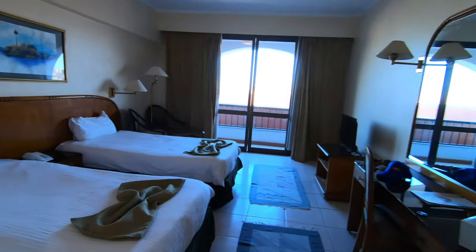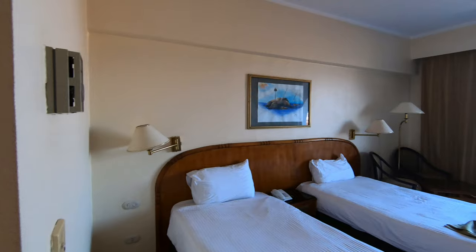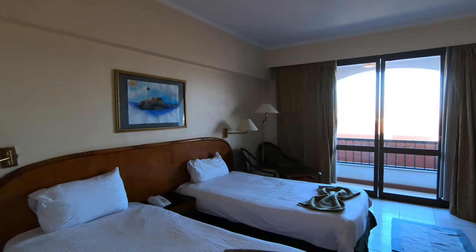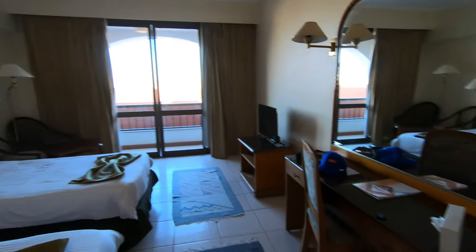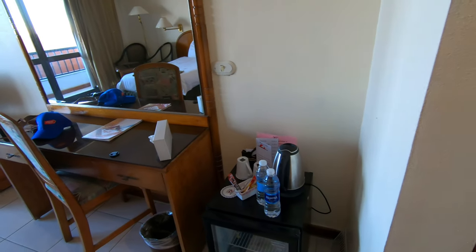My room had two beds. Ultimately, I was okay with my room. It felt clean and tidy, except everything was old. The bathroom was nothing fancy but acceptable. I even had a balcony, but a weird thing made my balcony and views feel weird.